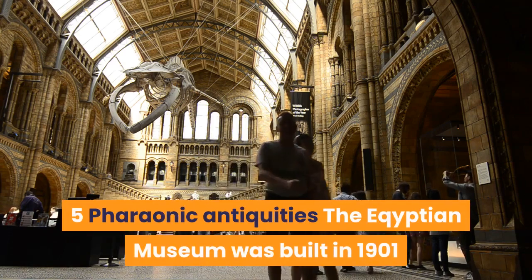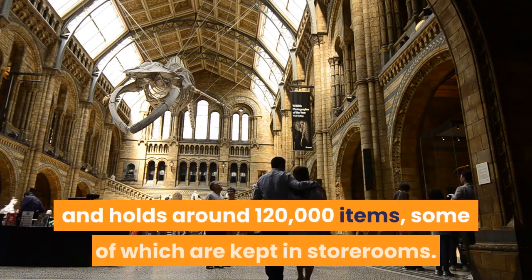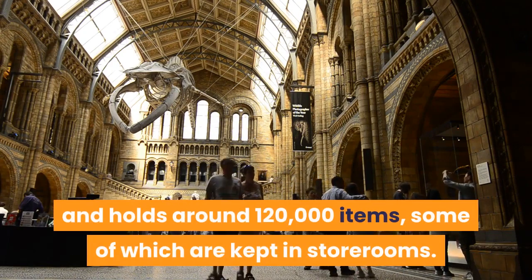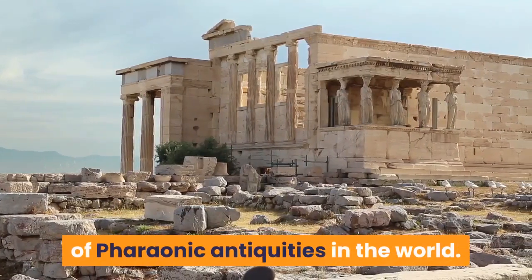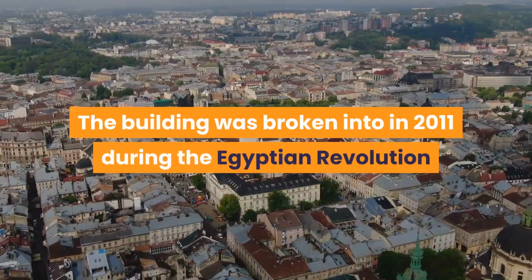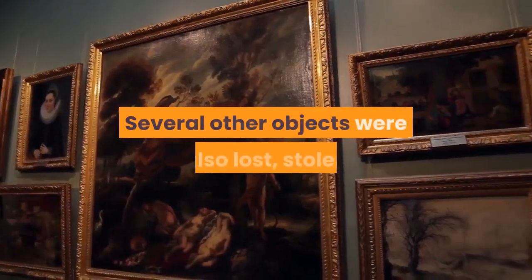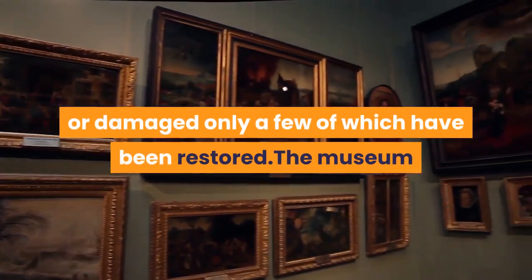5. Pharaonic Antiquities. The Egyptian Museum was built in 1901 and holds around 120,000 items, some of which are kept in storerooms. The museum boasts the largest collection of pharaonic antiquities in the world. The building was broken into in 2011 during the Egyptian Revolution and 2 display mummies were lost. Several other objects were also lost, stolen or damaged, only a few of which have been restored.